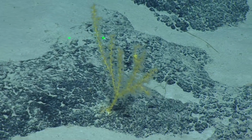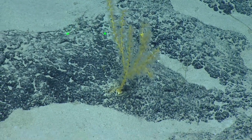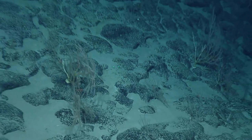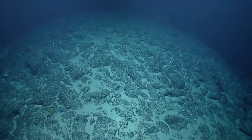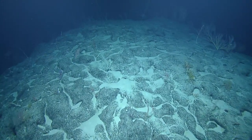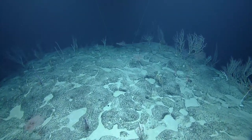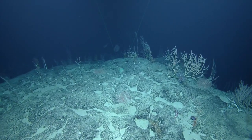Zoanthids? Behind this one, is that another Victorgorgia? It's blue. All right, come wide, please. Thank you. Oh, yeah, good eye. Nice mound of pillows here. Another Victorgorgia here. Another one here. Another. Yeah, that's pretty close to the summit now. A little echinoderm. Look at this happy summit. Sea urchin. Yeah, the summit looks nice.